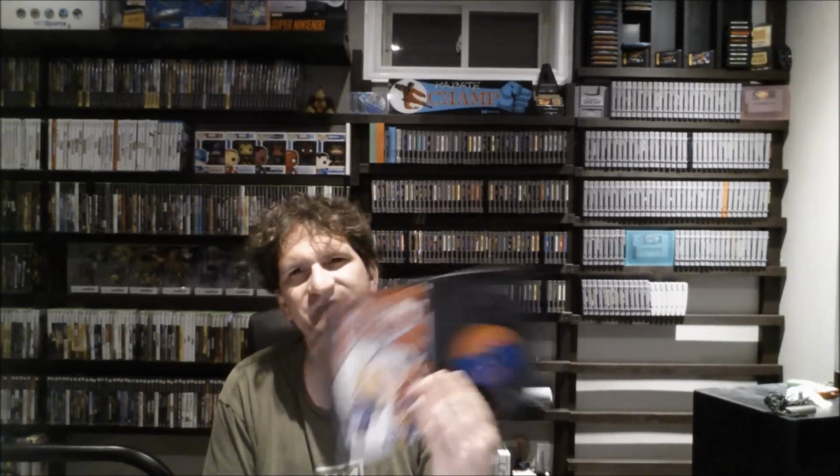So I did a trade with him. He gave me some cash too, but the one item that I traded for him was this here, which is Billy Hatcher and the Giant Egg, which is pretty neat, and it's complete, so that's pretty cool. I tested it out and it does work.